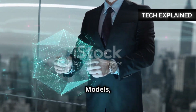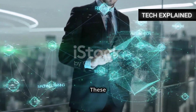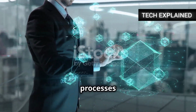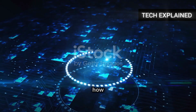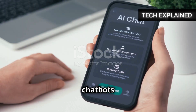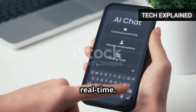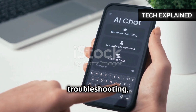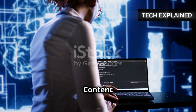LLMs, or large language models, are revolutionizing industries in ways we could have only imagined a few years ago. These advanced AI systems are transforming how businesses operate, making processes more efficient, and opening up new possibilities. Here are just a few real-world examples of how LLMs are being utilized across various sectors. Customer support. AI chatbots powered by LLMs provide 24/7 assistance, answering queries in real time. They handle a wide range of customer issues, from simple questions to more complex troubleshooting, significantly reducing wait times and improving customer satisfaction.